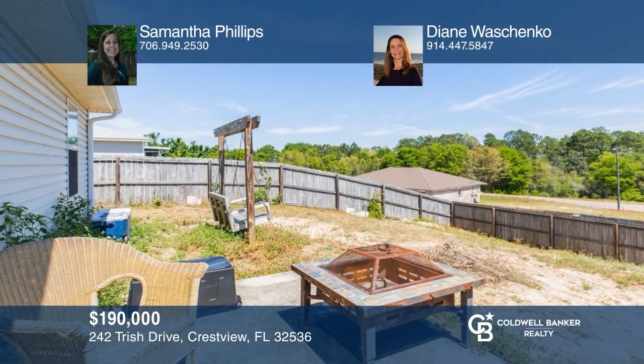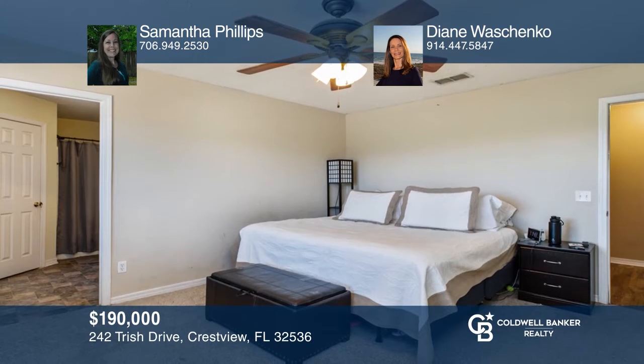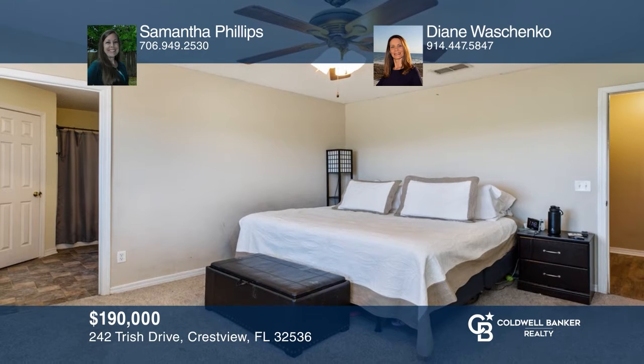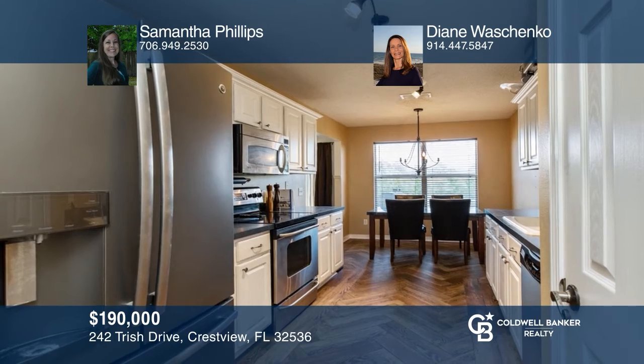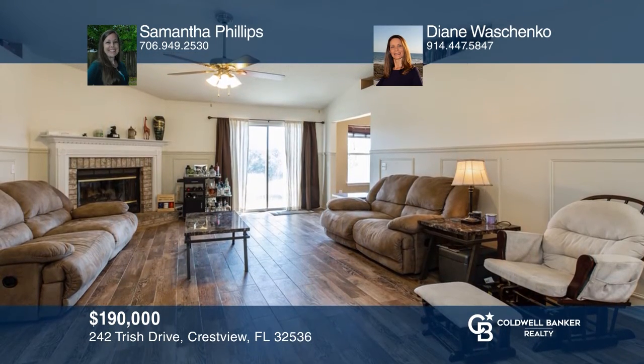This charming 3-bedroom, 2-bath home sits on approximately 1/4 acre in Country View Estates and features a recently installed roof that was completed in March 2020. There's beautiful updated wood look tile flooring in the living, dining, and kitchen areas. The living room welcomes you with vaulted ceilings and a cozy wood-burning fireplace. Samantha Phillips and Diane Washinko want to help turn your dreams into a reality. Give them a call today.